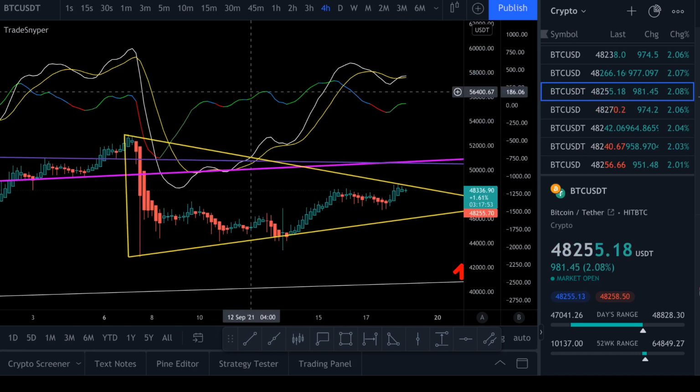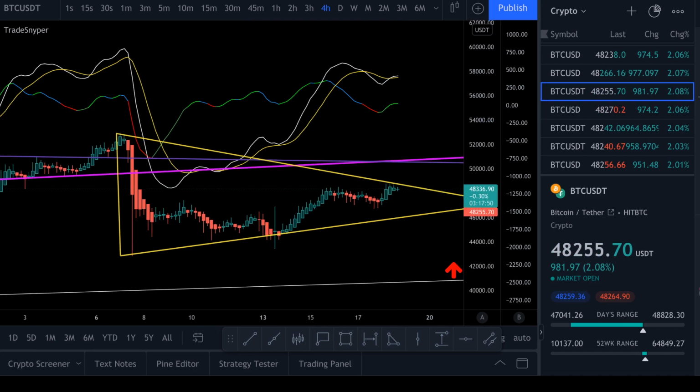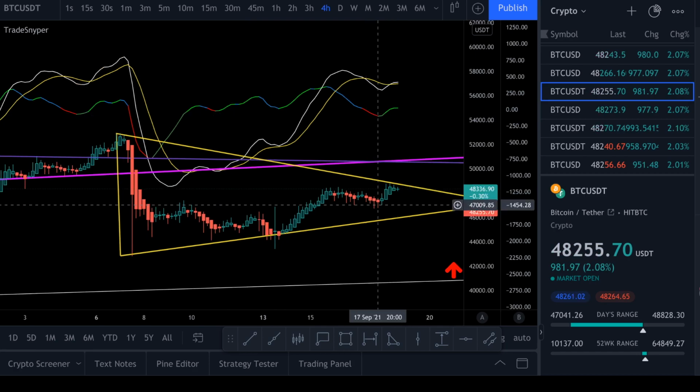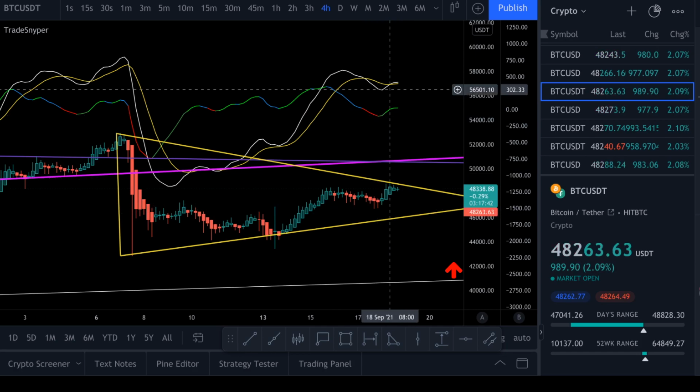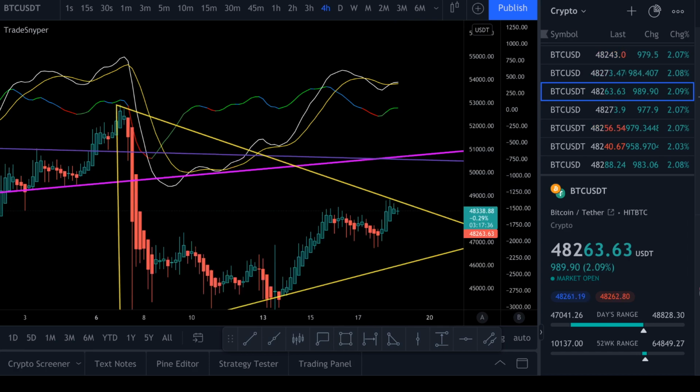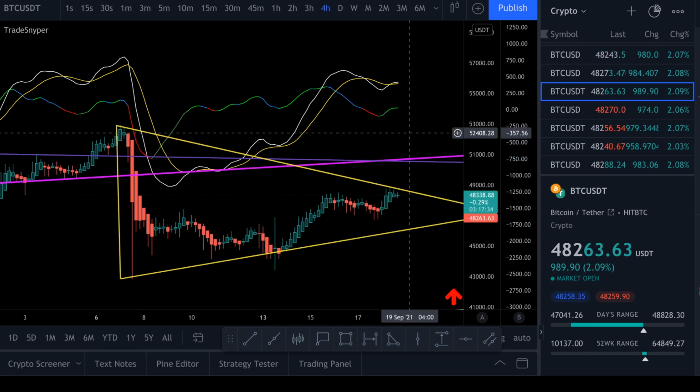So here we are with Bitcoin. As you can see again, it's hyper green. It was red here and it was dropping a little bit, and it flipped green when you caught this bottom, and then now it's hyper green and was pumping. We're up about 2%, 48,000. This market is very volatile today.